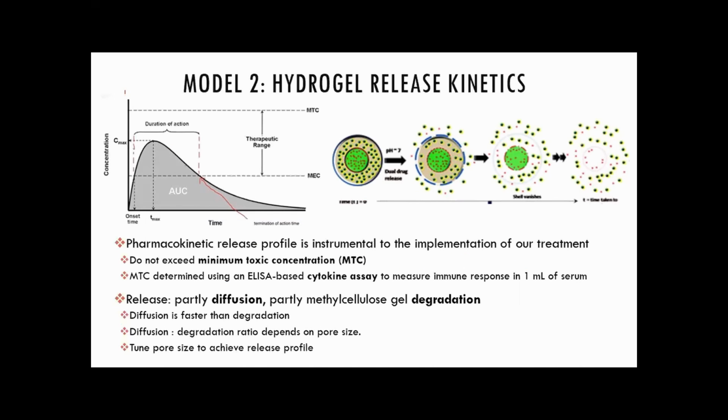The other model we want to look at that is relevant to our application is the hydrogel release kinetics. The release profile of the pharmaceuticals is important because releasing in a controlled fashion prevents toxicity, which needs to be done prior to translation to the clinic. So the first thing we want to do for our pharmaceutical cocktail is determine the minimum toxic concentration, or the concentration which will cause an immune response.